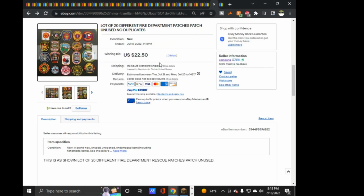So this one he knocked down to free shipping for me. So that actually made this an even better deal. Just tax, which is only like $2 or $3. It wasn't too much on it. So I got them for about $1 a piece, which is pretty good.